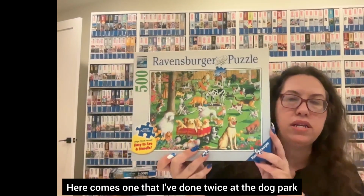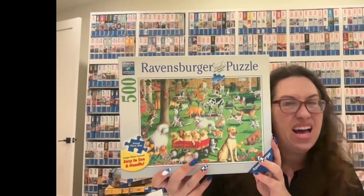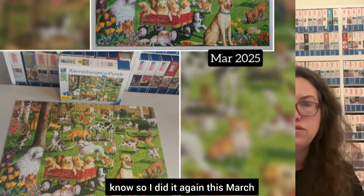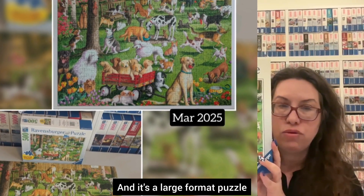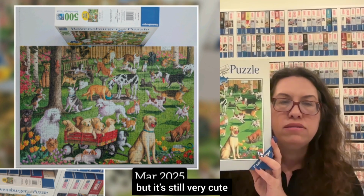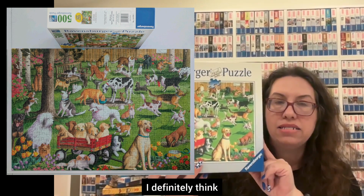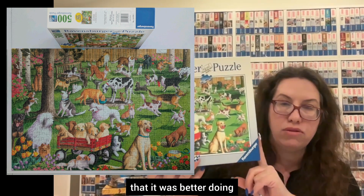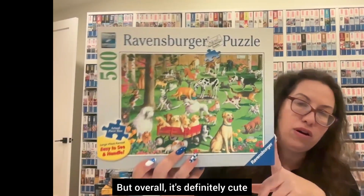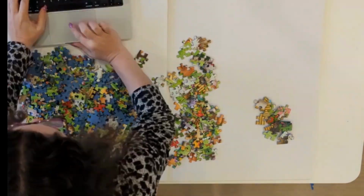Here comes one that I've done twice, the Dog Park. I first completed it in 2020 and I didn't get a great photo, as you probably know. So I did it again this March. And it's a large format puzzle. It's really not one of my favorite, but it's still very cute. Some people definitely will like it more than I did. I definitely think that it was better doing it the second time than the first time. But overall, it's definitely cute. Lots and lots and lots of dogs.